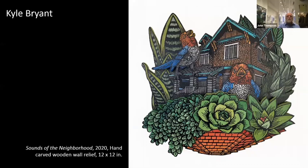Yeah. This one, Kyle, I see Kyle is online, so Kyle might want to say a word here too. Kyle Bryant, again, former Mass Art student living in Los Angeles now, another really masterful carver. And what he's done now, it's a little hard to see in this slide because it's flattening, but this is a 3D carved wall wood plaque. Not terribly large, 12 by 12, but such detail and such presence. Kyle, do you want to speak up? Is there anything you want to say?